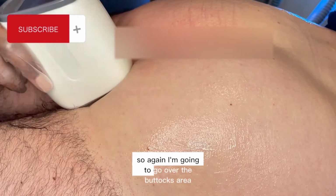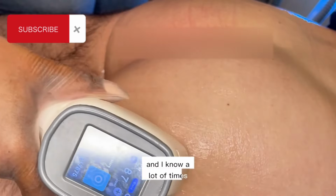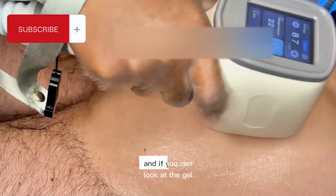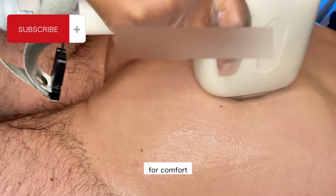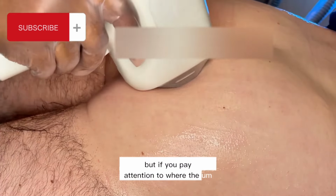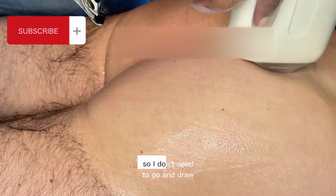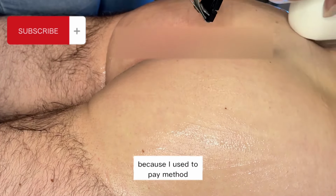So again, I'm going to go over the buttocks area. I go in a motion, and I know a lot of times you see people do laser hair removal and they mark with a pen, but I've been doing this for over 10 years. And if you can look at the gel, this is one of the reasons why I use the gel. It allows for comfort, it allows for speed because I'm using a painting method. But if you pay attention to where the gun is going, you'll actually see lines being formed, and I can see the lines as I'm working. So I don't need to go and draw out because I use the paint method.